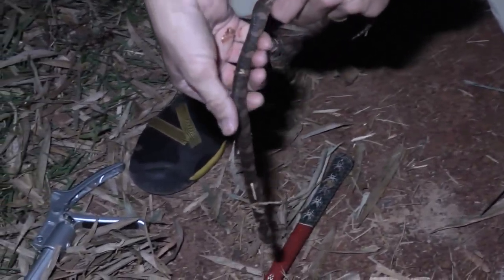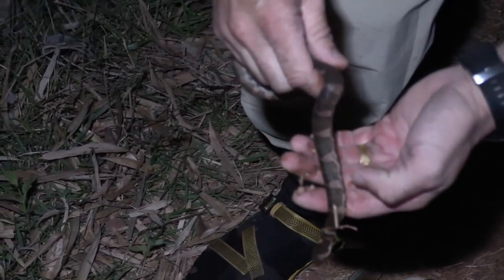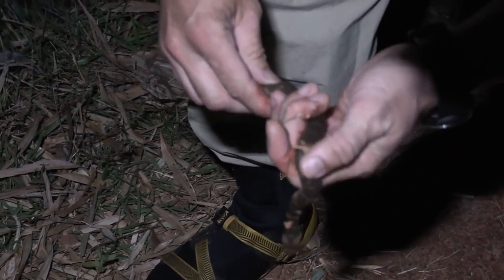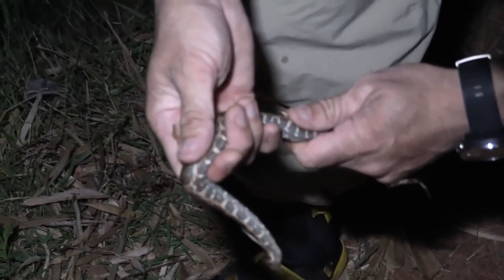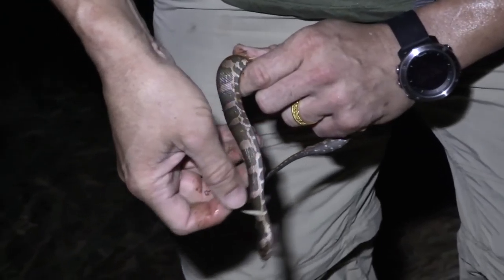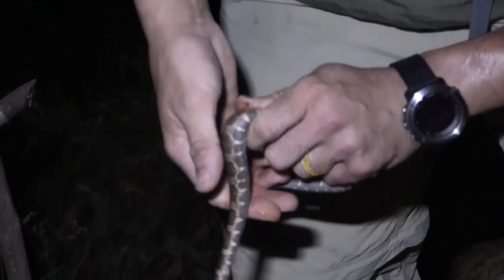So it's a real pretty one. See if I can get this grass off of his neck without getting bit. There we go. Really fat.